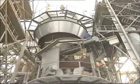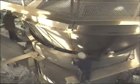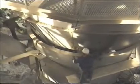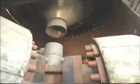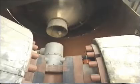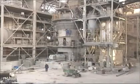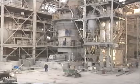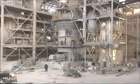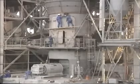Assembly is in two stages. First, the separator's flange is bolted to the flange on the mill casing to ensure a distortion-free, airtight fit. The separator casing is then welded to its flange. The mill is now almost ready. All that remains are a few details, such as fitting the access door to the mill casing.